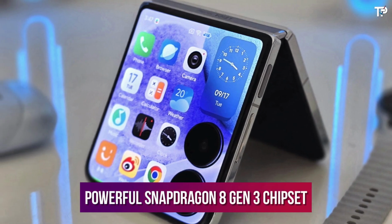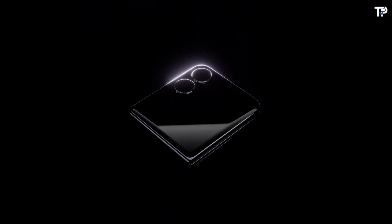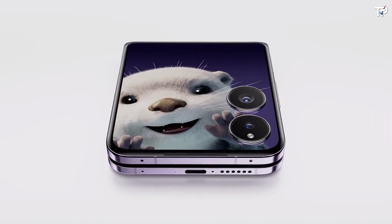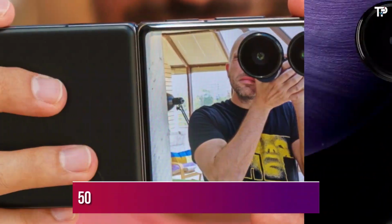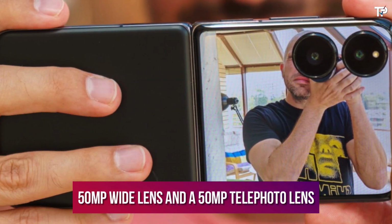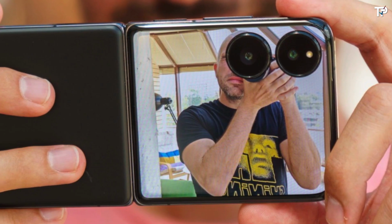The Mix Flip rivals the Samsung Galaxy Z Flip 6 and Motorola Razr Plus 2024 in all the areas that matter. Its cameras, too, are some of the best we've ever tested on a foldable. You'll get a 50MP wide lens and a 50MP telephoto lens, which makes a change from the wide plus ultra-wide combo we're used to seeing from phones with only 2 lenses.